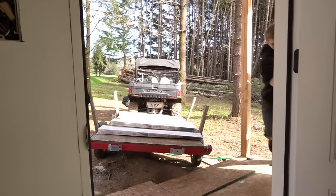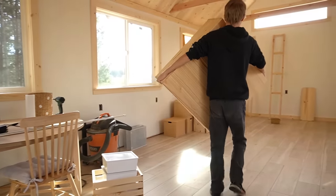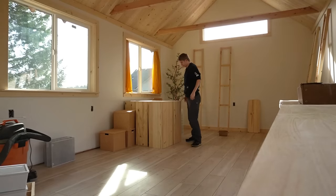After months of work, finally the day is here. We can start to bring down all the stuff and I can start to think about how to organize this space.